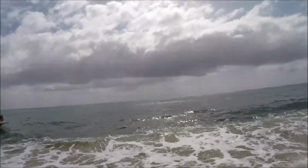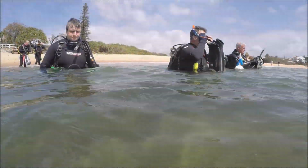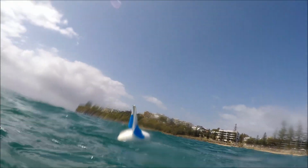Our dive site of choice was Moffat Beach, and as we entered the water, it looked as though the weather was clearing up slightly, which was good news. Joining me and my buddy Gordon on this dive were Richard, Stefan, Sarah, Jared and Chris.